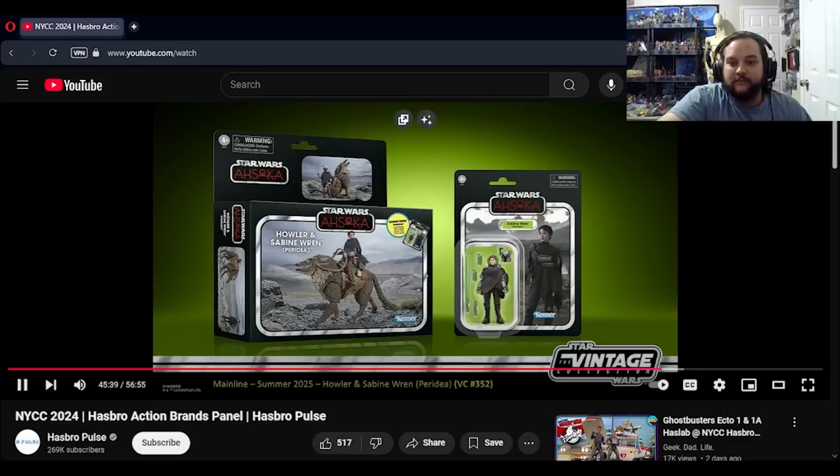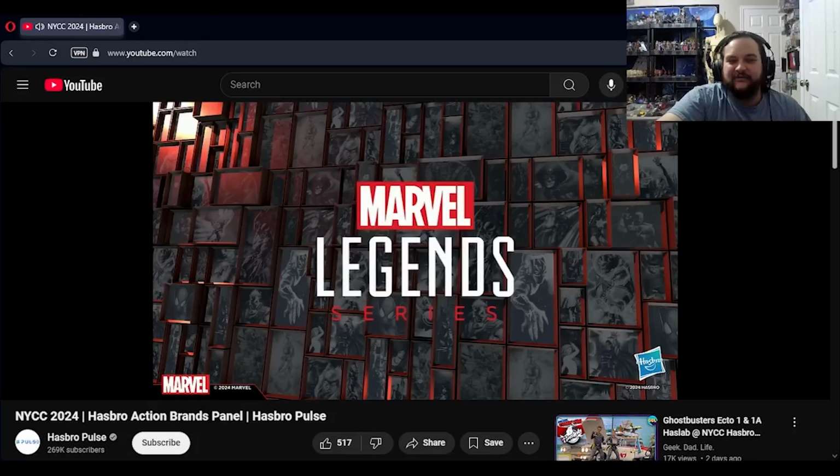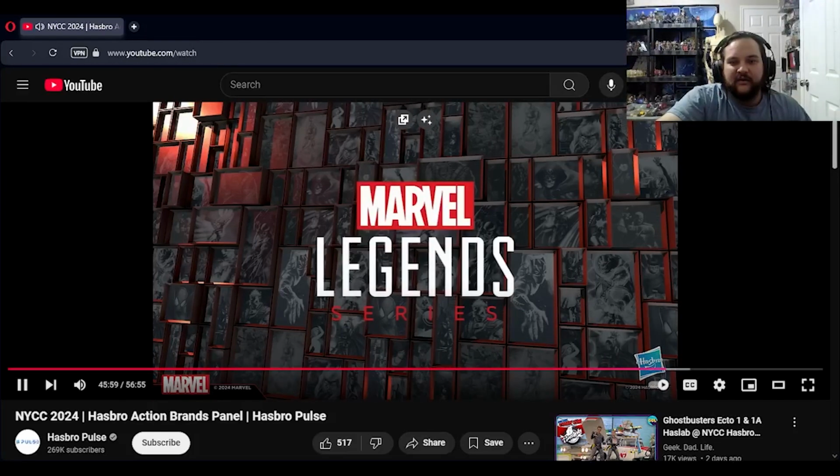Up in the diorama of the packaging, and she comes in that new deluxe card back that you guys have seen a couple months ago. All right, so that was it for Star Wars. That was a lot. Kind of interesting, she's coming on the deluxe card back. One more thing before I move on to Marvel, just last thing.